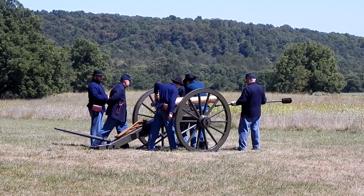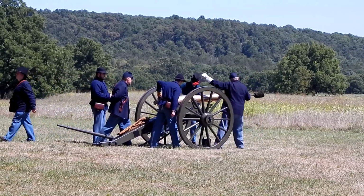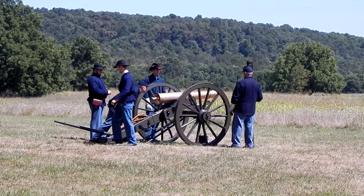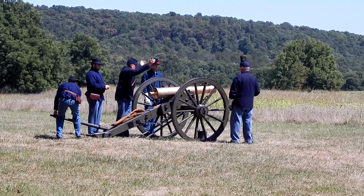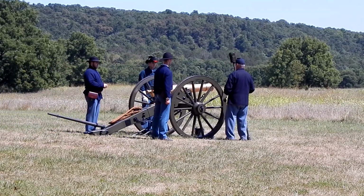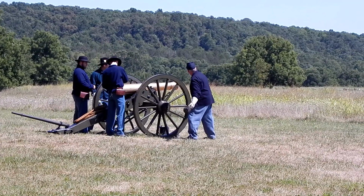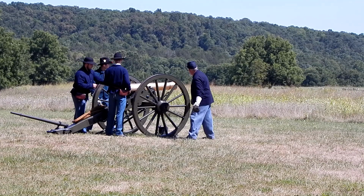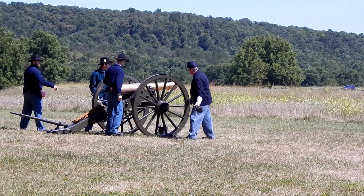Number 2 gets the round, places it into the barrel. Number 1 rams the round back to the breech. So number 3 now steps back to the handspike, move the cannon left or right. He's satisfied with the sighting and gives the touchdown signal. Ready. 1 and 2 step to the rear. 3 and 4 step in to attach the primer. Number 3 pokes the spike down to puncture the bag. Number 4 stretches the lanyard, ready to fire.